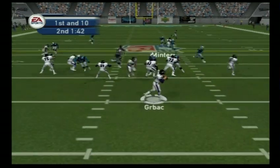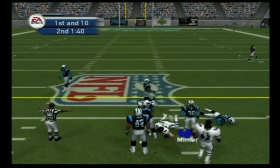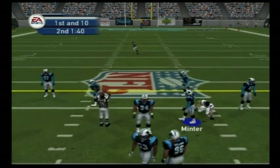He's looking to throw with the pass. He couldn't hang on to it. I think he just took his eyes off that one.